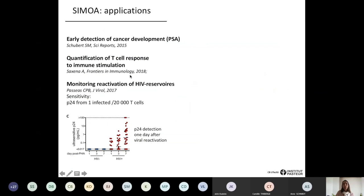Whereas SIMOA is usually not applied in single-cell studies, but could be, here there are three examples of where it was concretely used for single cell analysis. And I very much like this particular example showing that it was used for following up the reactivation of HIV from reservoirs, with the sensitivity of detecting the virus through the P24 molecule in one out of 20,000 analyzed cells.